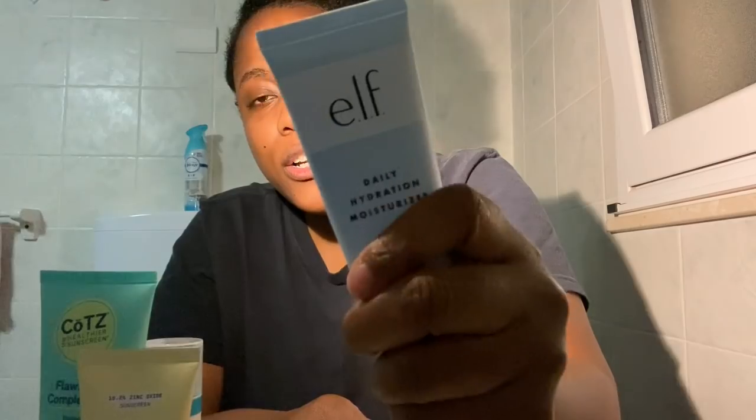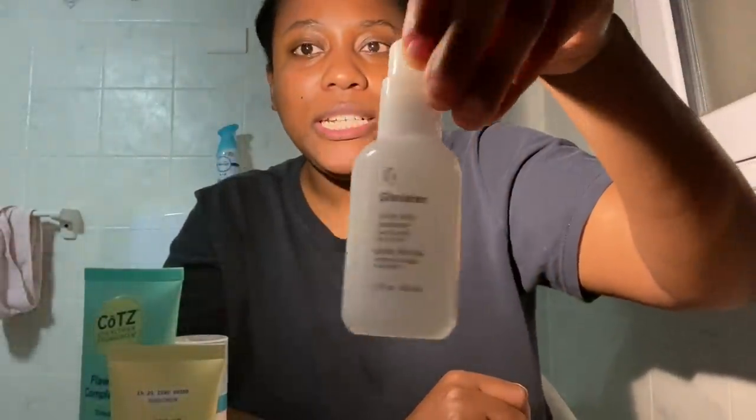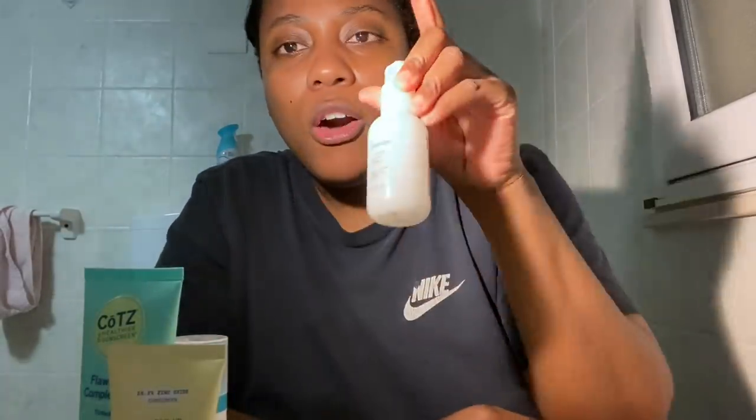Also, I got this e.l.f. Daily Hydration Moisturizer. It's scented, and I put it on and started getting little bumps. I was like, no. So I need to throw that out. Also, I got this Milk Jelly Cleanser from Glossier, and I did not like it. When I used it, I felt like it kept sliding off my face. So, did not like this. Although I do like Glossier's sunscreen. I need some more of this.